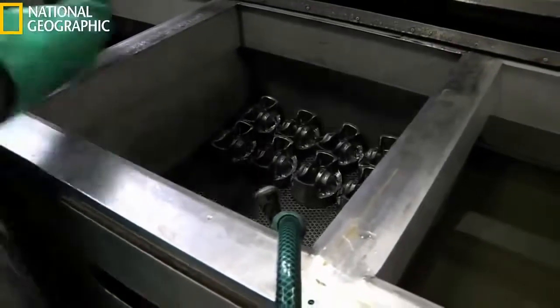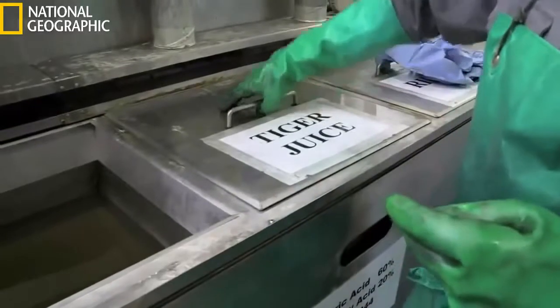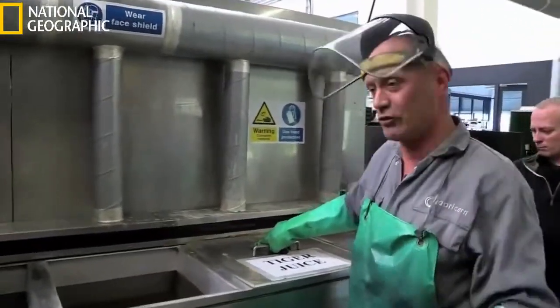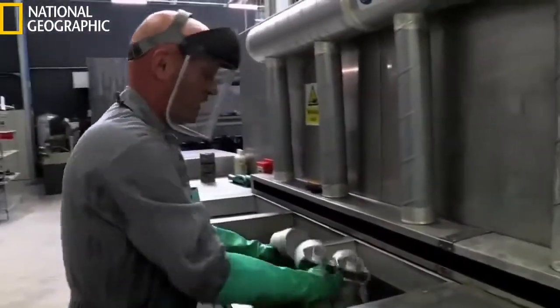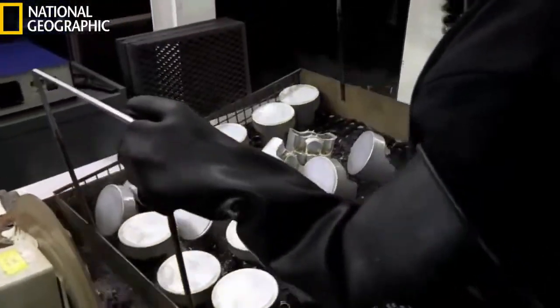They're placed in acid for 4 minutes and then washed off before they go into another of Sean's special solutions. In here we have tiger juice. Put it this way, if I was to put some on the concrete, we'd see bubbling and it would disappear down towards the centre of the earth. It is like wash it up, but don't tell the wife. Otherwise she'll have me doing it at home as well.